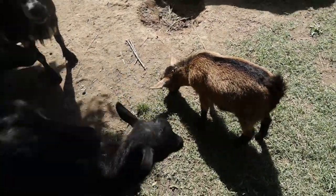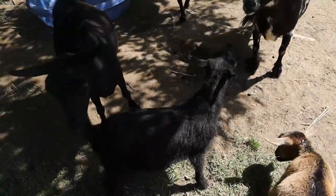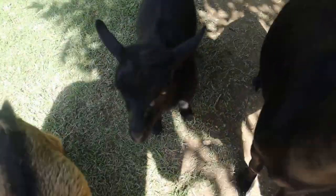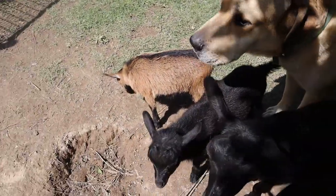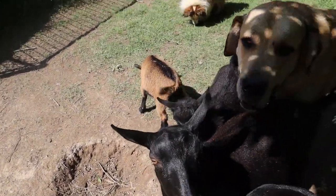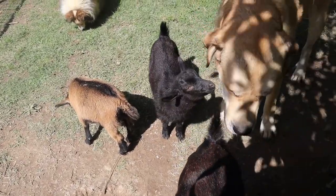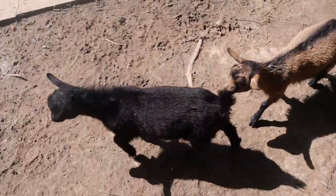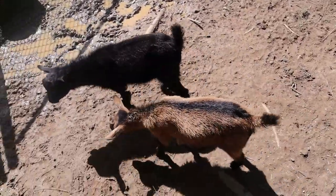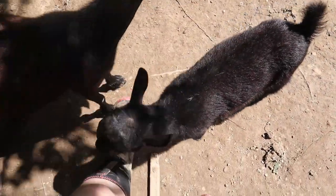And here, there you are. Here's Isabel. She's growing up so beautiful. And her brother, again, he's in the shadow. He's not showing great. Say, hey, Hugo. Y'all, he's turning into such a hunk. Aren't you, buddy? You're turning into a beefcake of a boy. It's so funny how different the builds are on a little buckling and a little doeling. He is so square. I love it. And he's going to be going with Chuck and Logan to a new home in just a couple weeks. And that's going to be super exciting.